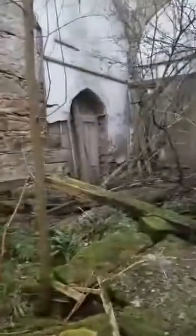Somebody needs to tidy the room. It's a wee bit messy. We've got an old fireplace there, still with the metal grating inside it. Facebook Live, say hello to YouTube. There's a big door over there as well.